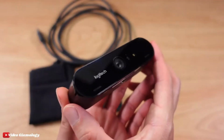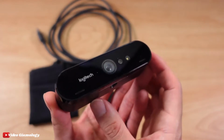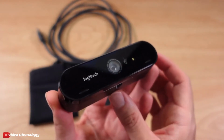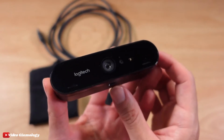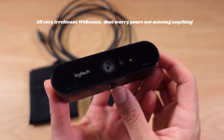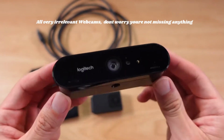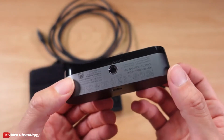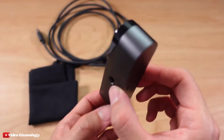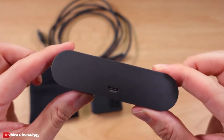This is the Logitech BRIO, also known as the Logitech 1000C. Logitech makes a series of business webcams that they market on their website, and these include the C505E, the C920E Business Webcam, the C925E Business Webcam, and the C930E Business Webcam. But the one we're going to be talking about is the 1000E, or the Logitech BRIO Ultra HD Business Webcam, just as I mentioned.